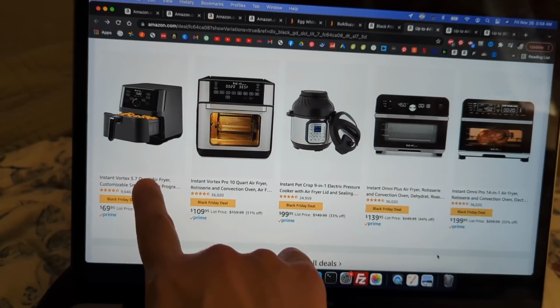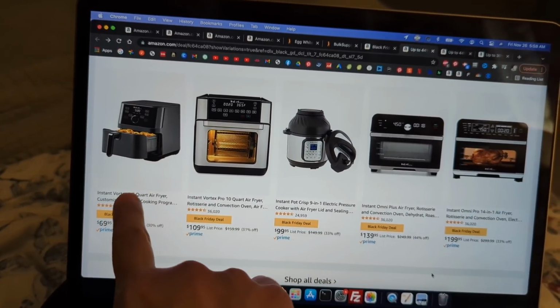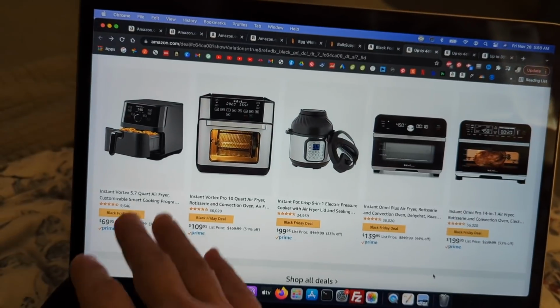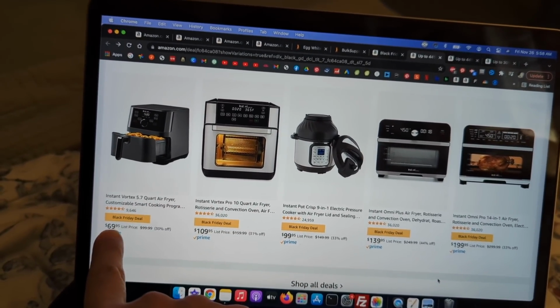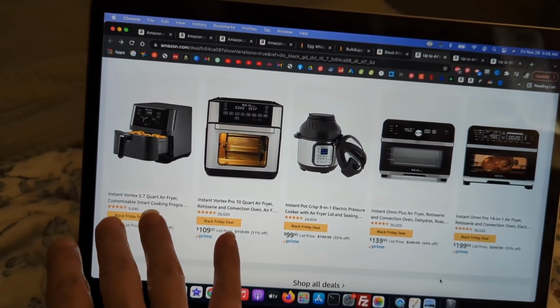All right, they also have the 5.7-quart air fryer on sale for $69.95. So that, I haven't tried this size. I don't really know why they made a 6-quart and a 5.7-quart. Seems kind of funny. It looks like it's shorter, so maybe it's for if you have cabinets that come down low or something. But $69.95 is a pretty good deal for a basically regular size air fryer.